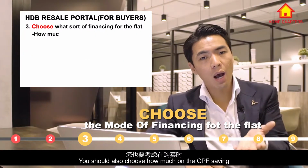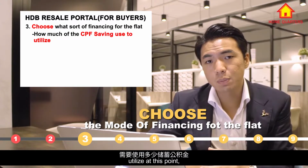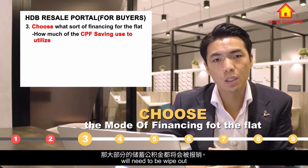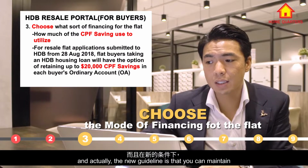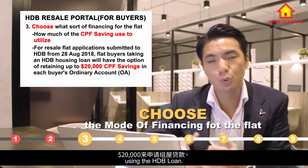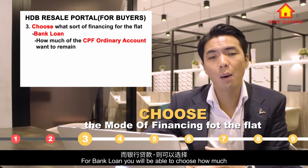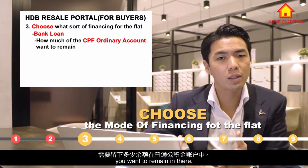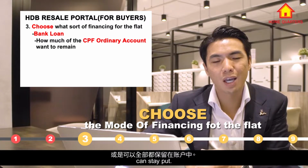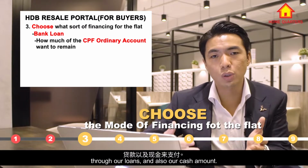You should also choose how much of the CPF savings you are looking to utilize at this point. If you are using the HDB loan, of course, most of it will need to be wiped out. And actually, the new guideline is that you can maintain about $20,000 in your CPF ordinary account using the HDB loan. For a bank loan, you will be able to choose how much of the CPF ordinary account you want to remain in there, or the entirety of the ordinary account balance can stay put, if everything else is able to be paid through your loans and also cash amount.